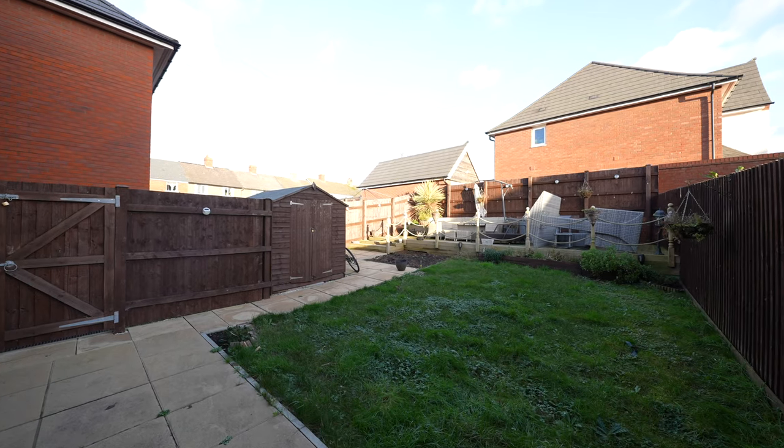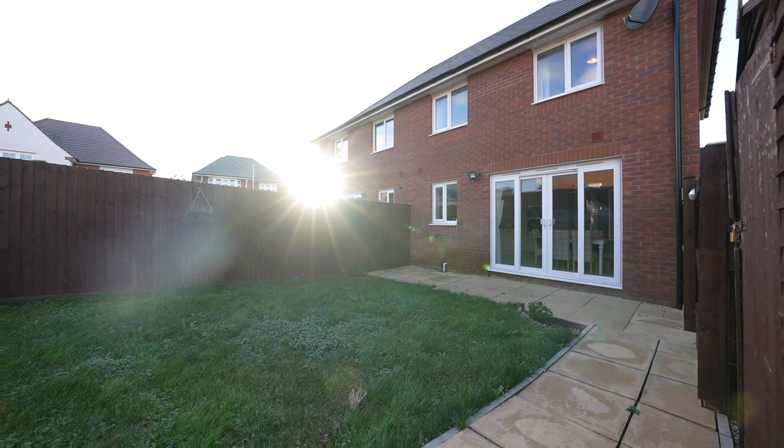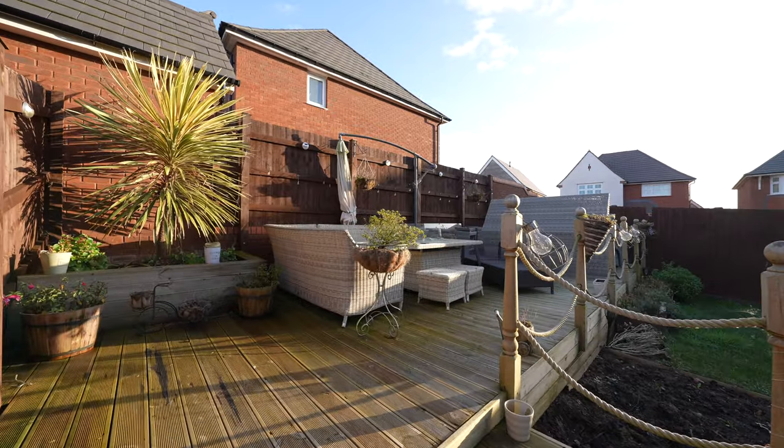Outside of the property is a well-enclosed southeast facing rear garden with a large attractive raised deck feature. The property also has the benefit of a driveway located to the side elevation with off-road parking for up to 3 vehicles.